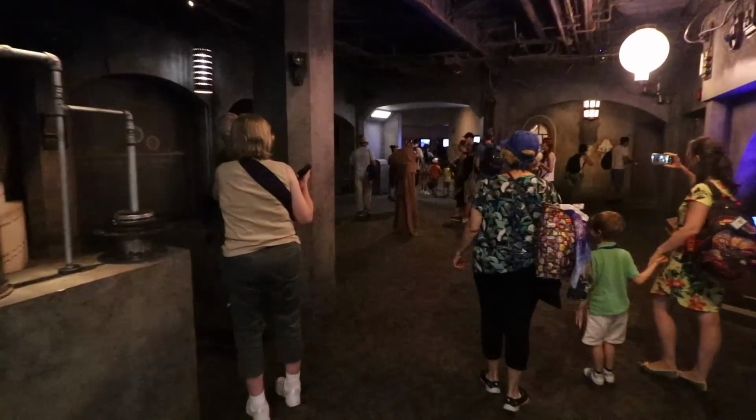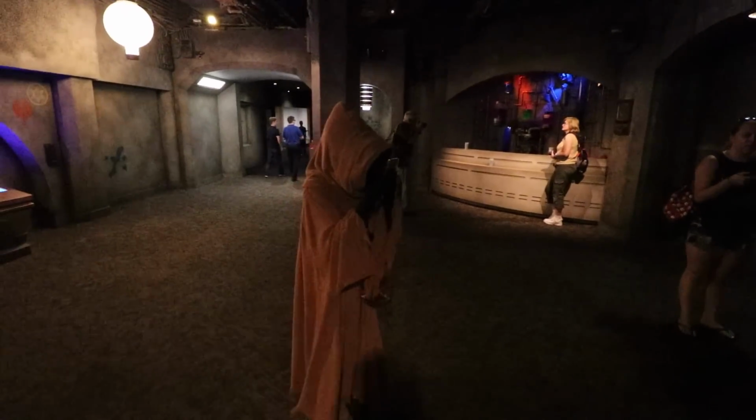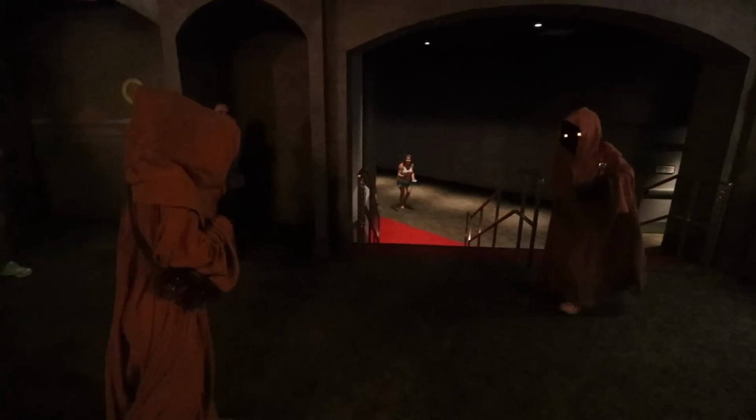There they are. This is what they have in Florida that they do not have at home that I have always wanted to see. Inside of the Florida Launch Bay Cantina are Jawas. What the heck? Why don't we have Jawas? Uh-oh. That Jawa stole that lady's droid. This is awesome. Look at it. That one got BB-8. Oh my gosh. This is so cool. Freaking Jawas.